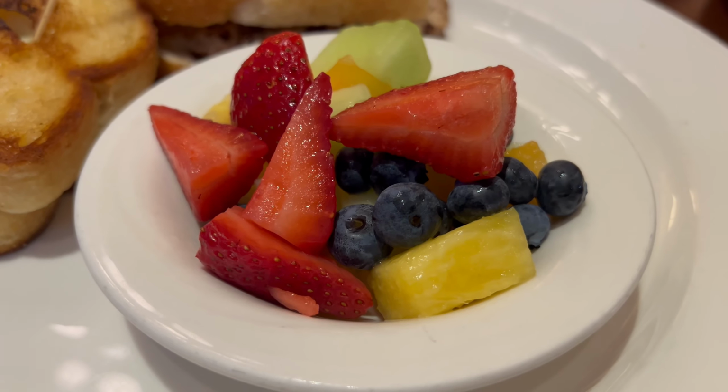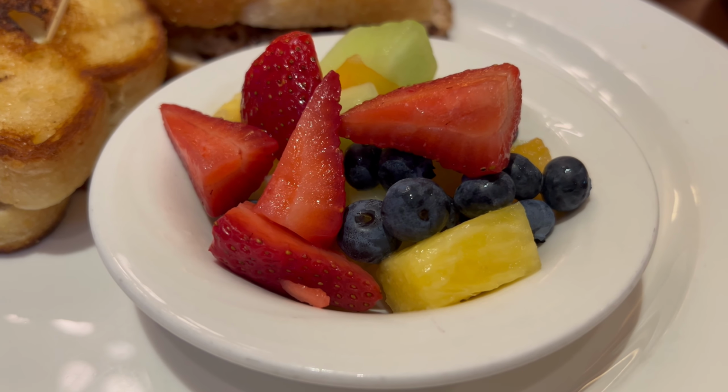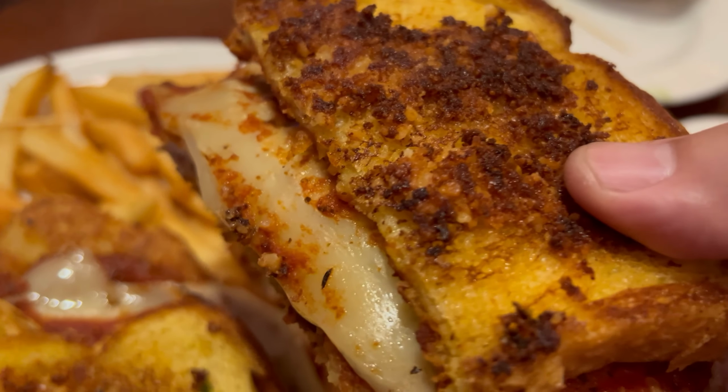Yeah, it's just fine. A very fresh and sweet fruit cup here. My cantaloupe and pineapple were great. A nice natural sweetness to it. It's good fruit. Alrighty, and the last sandwich I want to try today is the chicken parm on Texas toast. This is a monthly special, and it sounded really intriguing.